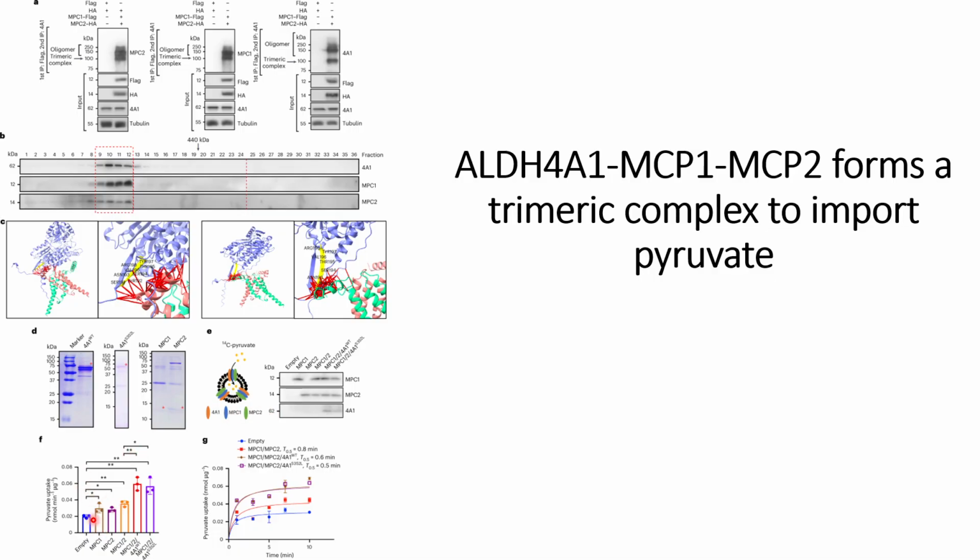What they found is that when either MCP1 or MCP2 is present, there is an increase in pyruvate import, significantly up compared to the control case. When they used both MCP1 and MCP2, the pyruvate import increased slightly more. But when they used MCP1 and MCP2 with wild type ALDH4A1, the increase is maximum. When they used mutated ALDH4A1 with MCP1 and MCP2, they also see an increase similar to the wild type reintroduction, indicating that ALDH4A1 helps in the trimeric complex formation that in return upregulates pyruvate uptake.